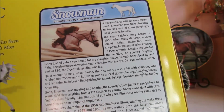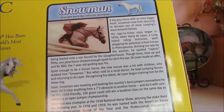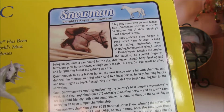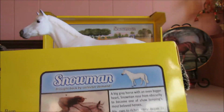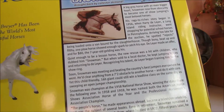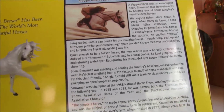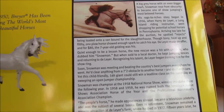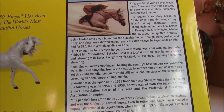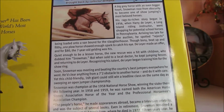Arriving too late for the auction, he spotted rejects being loaded onto a van bound for the slaughterhouse. The bony, beat-up, and filthy plow horse showed enough spark to catch his eye. deLeyer made an offer, and for $80, the 7-year-old gelding was his. Gentle enough to be a lesson horse, the new rescue was a hit with children who dubbed him Snowman. But when sold to a local doctor, he kept jumping fences and returning to deLeyer.